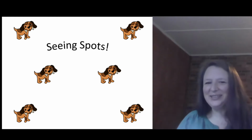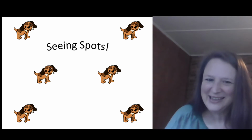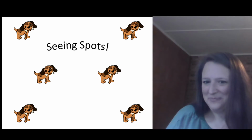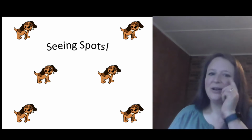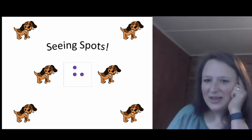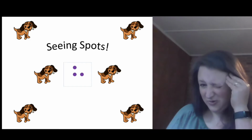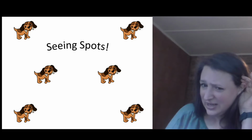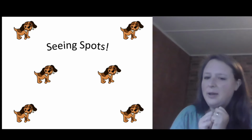Oh my gosh, look at the little spotted puppies. Aren't they cute? Okay, so how do we play our dot game? That's right. A pattern shows up. And you decide how many dots it is, and you hold it tight in your brain, and it goes away. And then I ask you, how many dots did you see? And you shout it out, and you tell me how many.